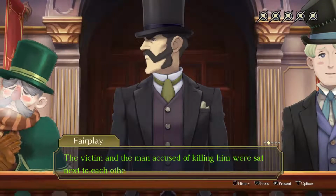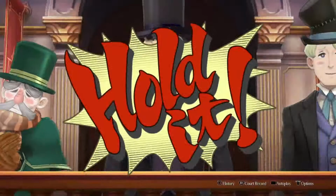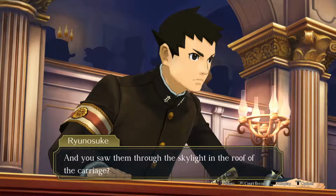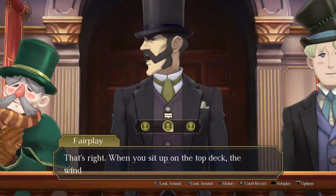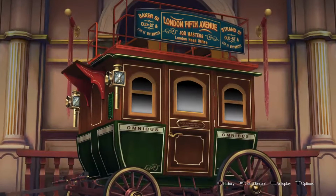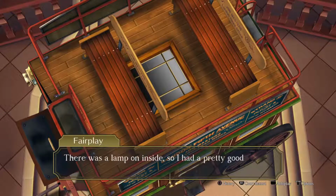The victim and the man accused of killing him were sat next to each other inside the bus. Hold it! Hold it! And you saw them through the skylight in the roof of the carriage? That's right, when you sit up on the top deck, the window's right there at your feet. There was a lamp on inside, so I had a pretty good view.